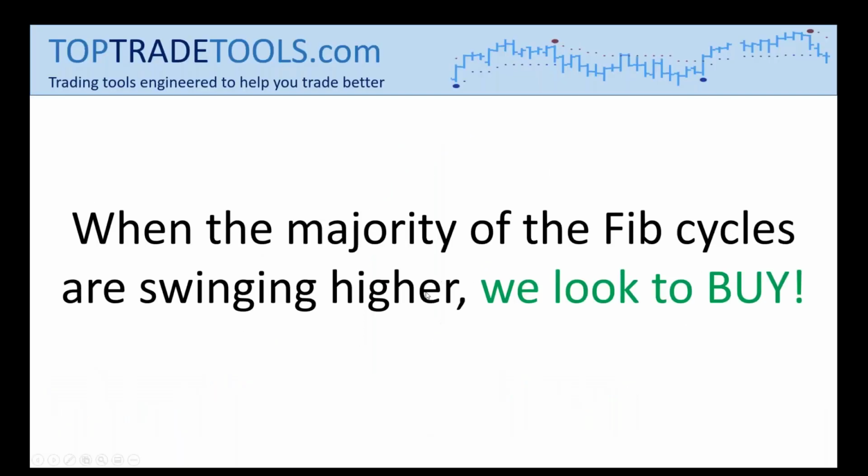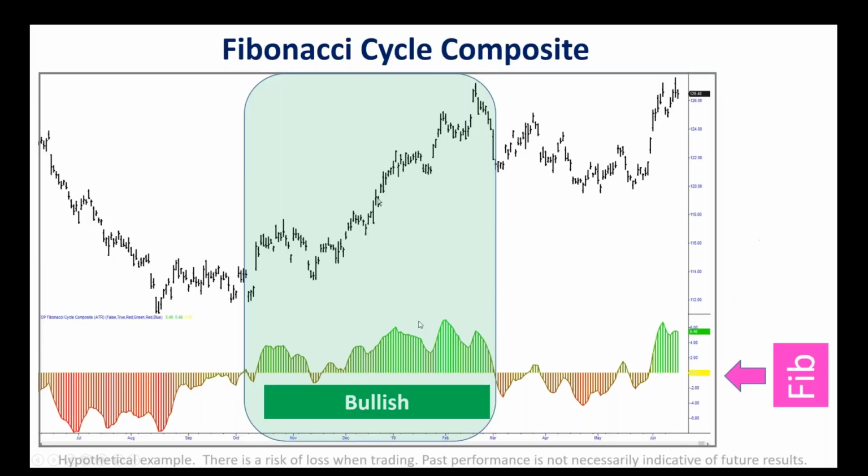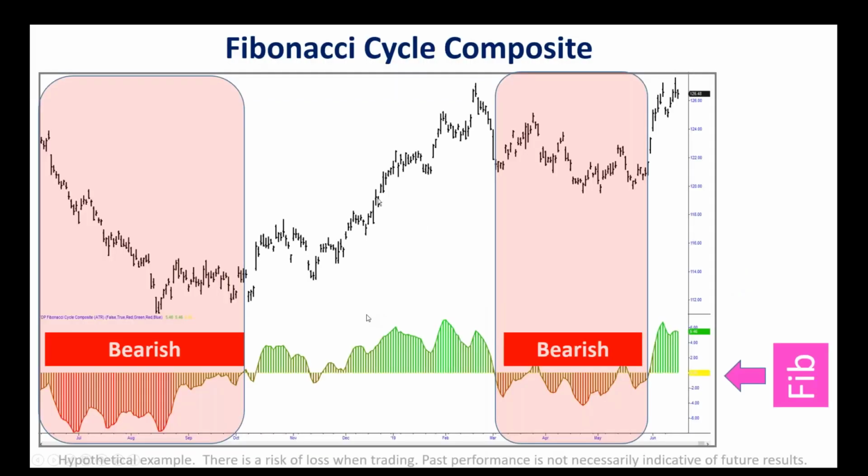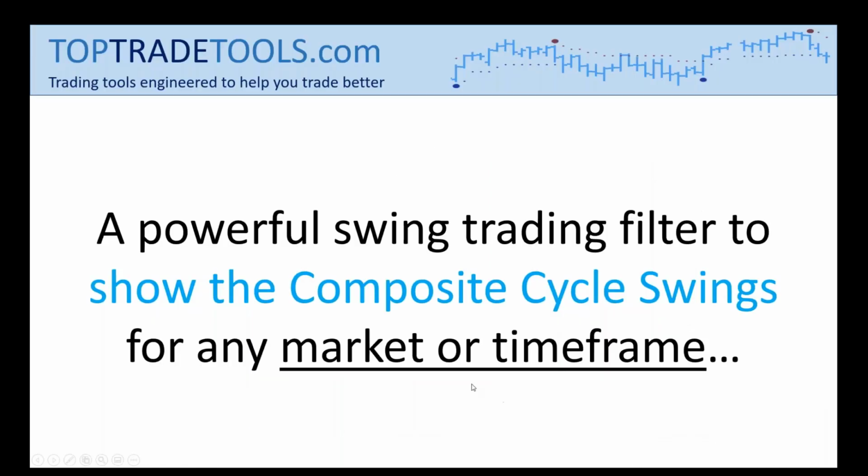So when the majority of Fib cycles are swinging higher, what do we want to do? It's like a filter. This is our trading filter, and I'm going to show you this combined with the tradable cycle in a minute. But this is telling us we've got to focus our attention on the upswings when it's green and positive. What about when the majority of Fibonacci cycles are swinging lower, or showing us that the long-term cycles are going down? This shows up as red on the Fibonacci Cycle Composite, and now we're looking to focus on down cycles. So it ends up becoming a very powerful filter on which direction to trade cycles.